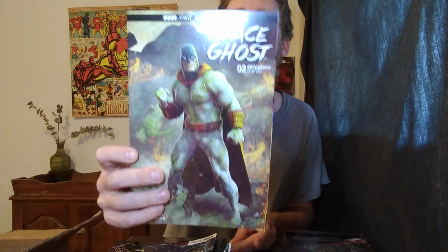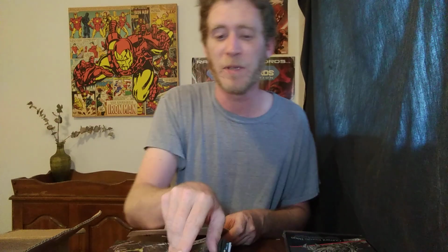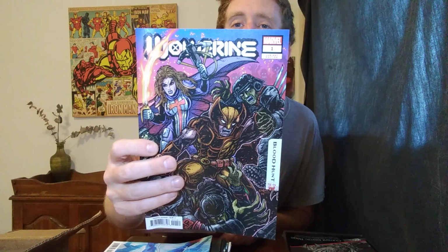Then I got a Dynamite comic here. This is Space Ghost number 2, the Bjorn Barends cover. Bjorn Barends did a lot of covers on Spawn recently too. So here he is on Space Ghost. Space Ghost has been a lot of fun. I've really liked this comic so far, issues 1 and 2. I mean, Space Ghost lends himself perfectly to comic books. I don't find it too violent or anything. It's just some cool space adventures with a cool character.